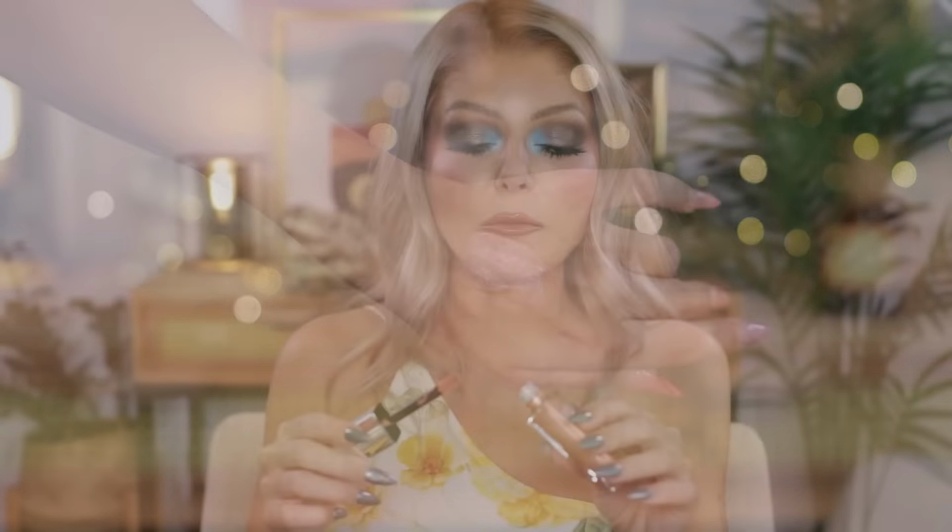This one mixes. I can wear this on top of powder blush. It is just such a gorgeous, gorgeous glowy formula. Absolutely 10 out of 10 recommend. It is expensive though. I always recommend this one when Sephora is having a little bit of a sale, because then you can get some money off, because it is definitely not affordable.